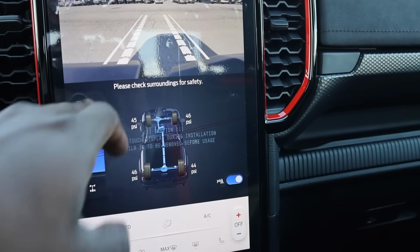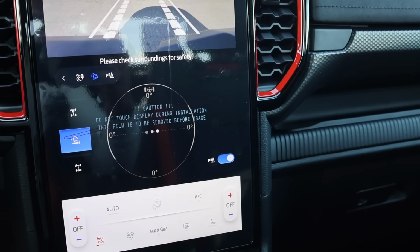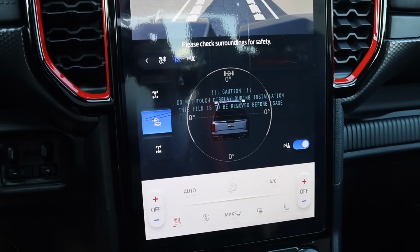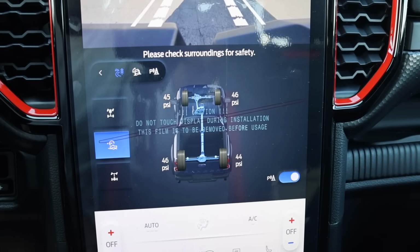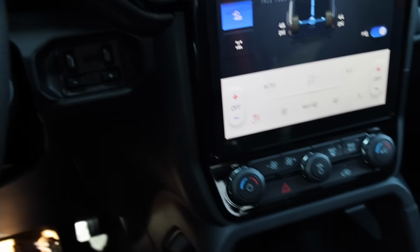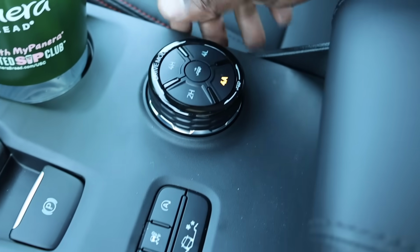If you hit these 3 lines, you have your pitch and roll, and you can disable your parking sensors if you're going off-road too. A little bit of a delay there, and if you want to lock those axles, it's pretty easy. Just push the button. Also, you have multiple drive modes. I like the fact that this has 4-wheel drive auto, but if you get really stuck, you have 4-low.